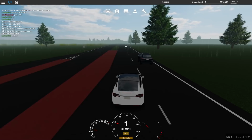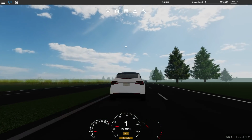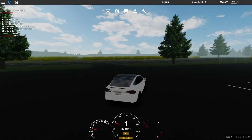There's more, I promise. But here we go. These are the lights on the Model X, just in case you have not seen it. Got your hazards. The hazards are in a perfect place. They look perfect. That's exactly how it is in real life. Mostly the new stuff is new cars. I don't know where I'm going, but let's go ahead and find some places to check out.